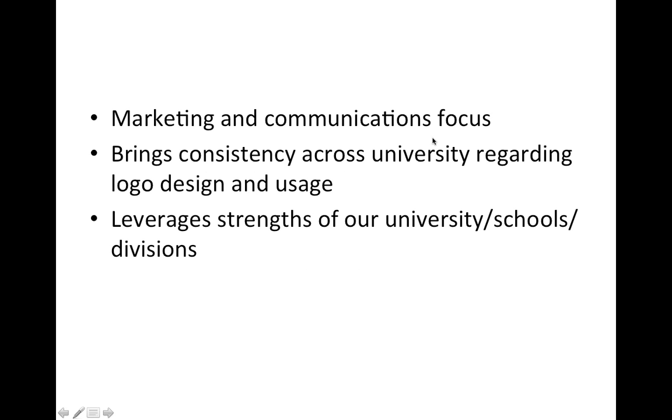So first, what is an identity initiative? Really, this is about marketing communications. We're not changing anything official in terms of the name of the university. It's still the Johns Hopkins University. We're not changing any official mission or vision statements. This is about how you go out and identify yourself as a university in the marketplace. This is about logo design and logo architecture.